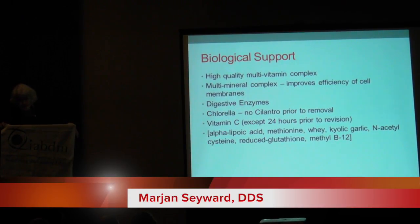Cilantro is a mercury mobilizer. So basically it grabs the mercury from everywhere in your body and it's just shifting it around. And it does not enhance the excretion. Well, it does enhance excretion, but it's the shifting around that you don't want prior to mercury removal. Chlorella just enhances the mercury removal. And then a repeat on the vitamin C, because you can never repeat that enough.